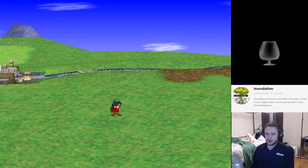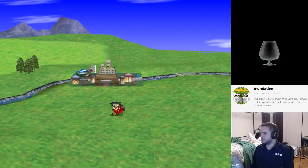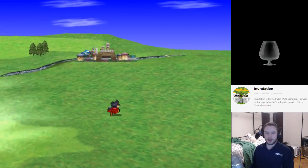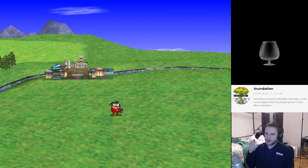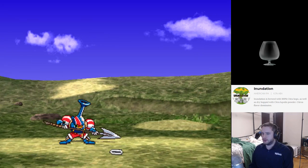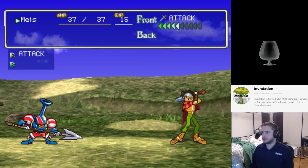I'm liking the music too, not gonna lie. Pretty solid. I love the blend of pixel and 3D graphics. For whatever reason, it's always been very visually pleasing. Visually pleasing. That's a word. Visually appealing to me, visually pleasing. Pleasing aesthetic? I don't know what I was trying to say.